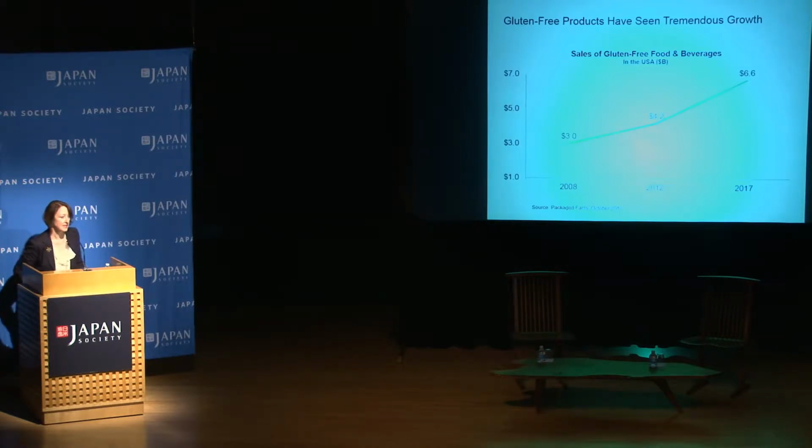These are the trends in sales. This comes from Source Package Facts that was last published in October of 2012. This was what they were saying between 2008 and 2012. Packaged goods gluten-free product sales grew about 40%, from $3 billion to $4.2 billion, and they were forecasting a 60% increase in sales from 2012 to 2017.